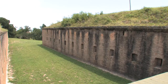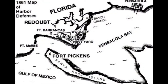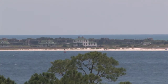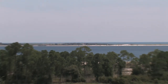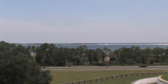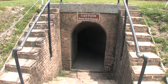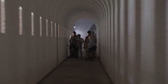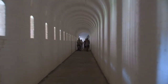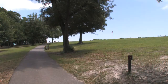The fort was taken by Confederate troops in 1861 and used to attack Union-held Fort Pickens directly across the bay. Confederate forces eventually left Fort Barrancas after hearing that Union troops had captured New Orleans a year later. Fort Barrancas became obsolete and was used as a signal station and storage facility until the 1940s and eventually deactivated. After becoming a National Historic Landmark, the National Park Service took control of Fort Barrancas, restored and opened the fort to the public in 1980.